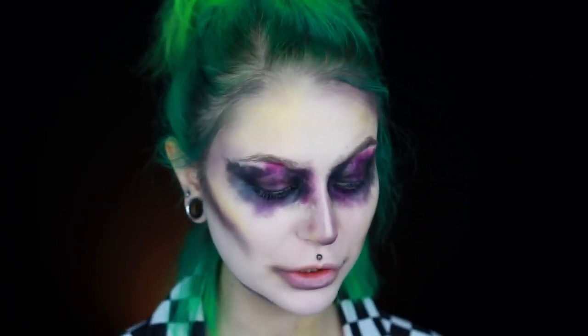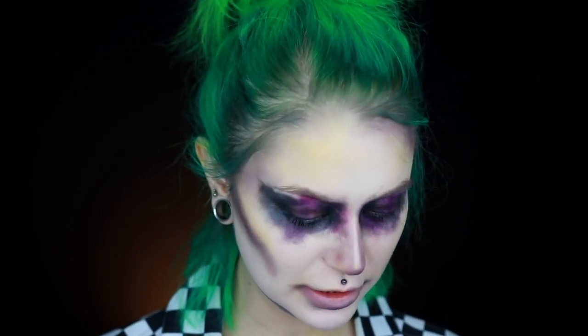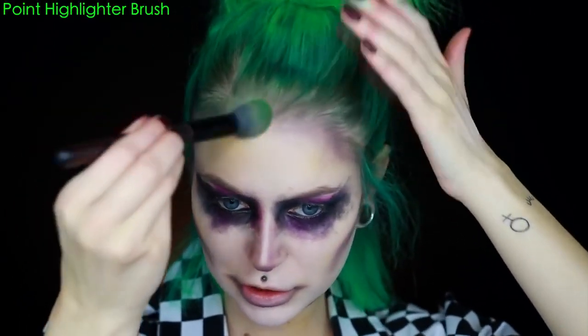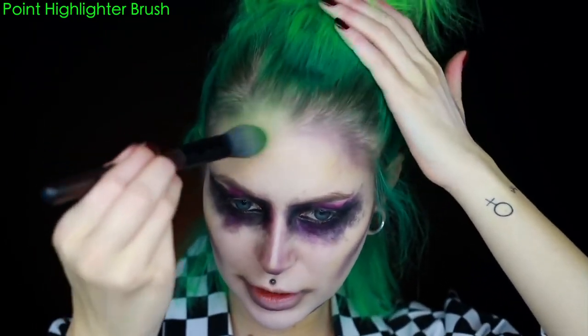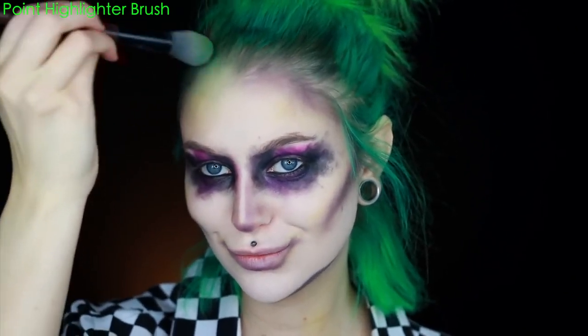Everybody knows that Beetlejuice has some kind of moss on him. I think it's called moss in English at least, and therefore you need some green, and I am going to use the NYX Professional Makeup Ultimate palette, and I'm gonna use this shade, and I'm just gonna layer this a little bit all over. And from what I could see, the Body Shop doesn't really have a green shade, so that is why I'm using this one.